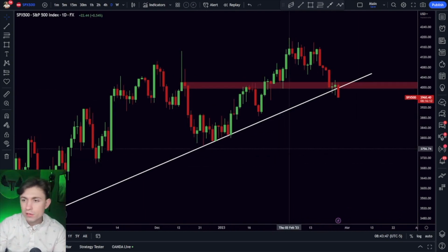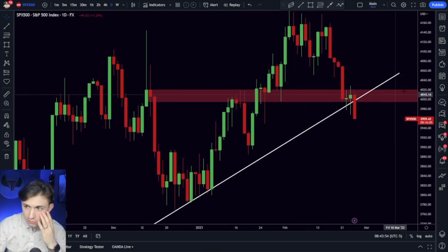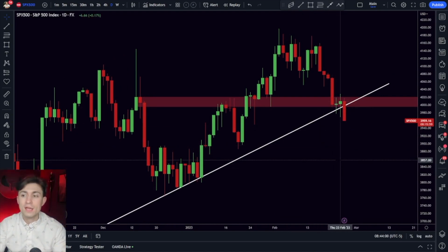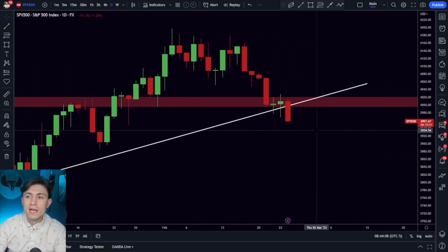I don't have any trades open on the S&P at this time. My long trades trailed out. I made some money on the way up here, but since then the markets have pretty much reversed and the S&P does not look super attractive in terms of any short-term opportunity. So as we come into today's price action, we could see the S&P 500 breaking to the downside. It will be very interesting to see how this plays out.